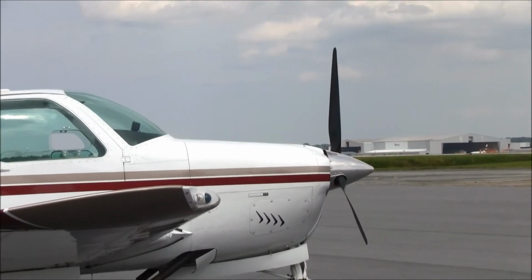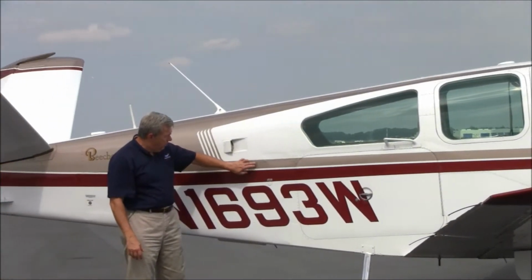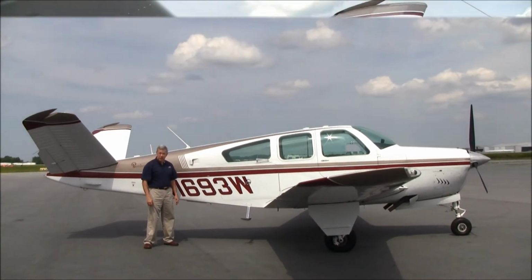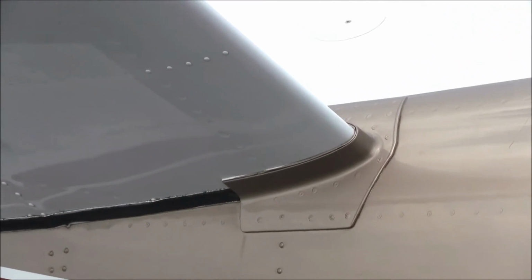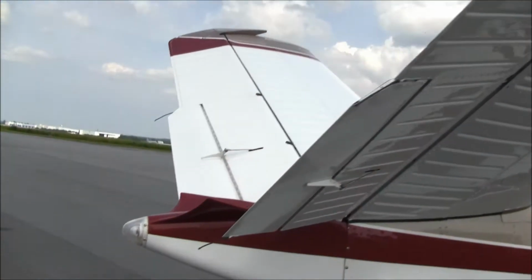The paint and interior of 1693 Whiskey is excellent. I would rate both an 8 on a scale of 1 to 10. It's overall Vestal white with Regent red and Pearl Fawn metallic. And the interior was done by Airmod, so the interior is a beautiful interior. November 1693 Whiskey has the Beach Tail mod, and the tail is in excellent condition. I don't see any corrosion. In fact, all of the paint is in very nice condition on the airplane.